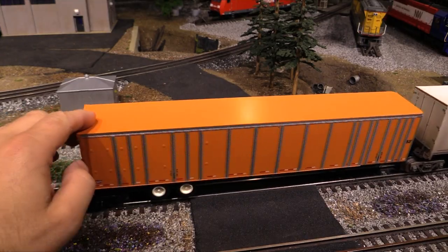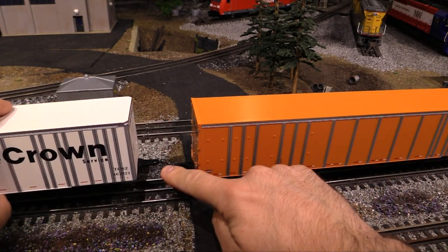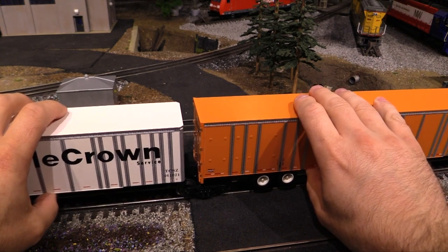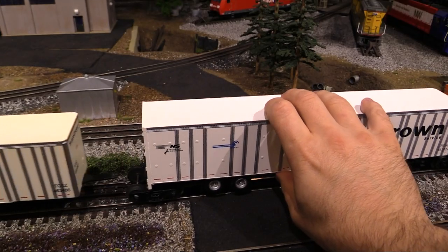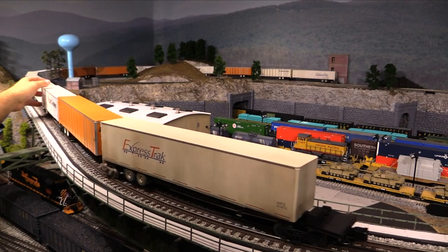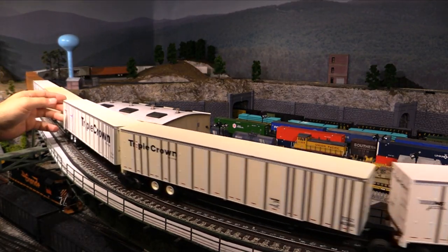So let's keep on going. So here's the next one, and this is one of those Weavers that has the medium tongue. And again, I like it because it draws these a little bit closer so they look a little more realistic. Here's another Bowser. Pop it in there. And now, as you can see, I've got a whole train made up of these road railers.